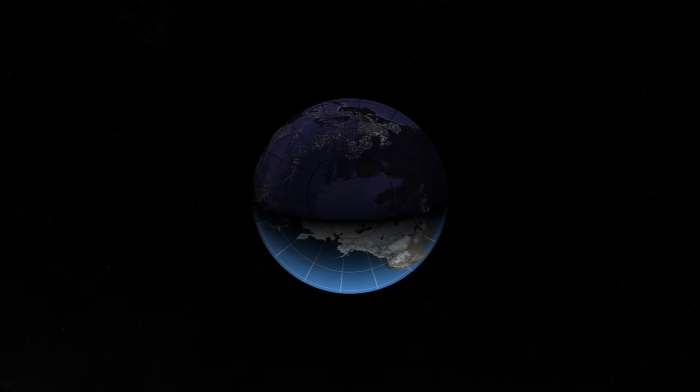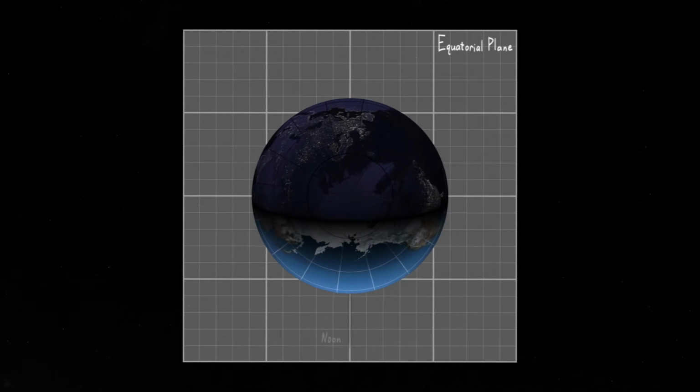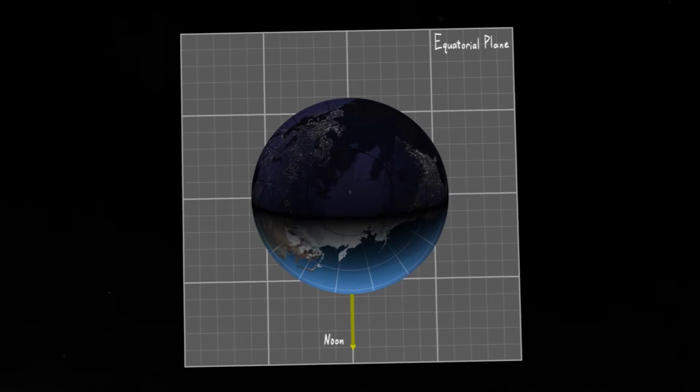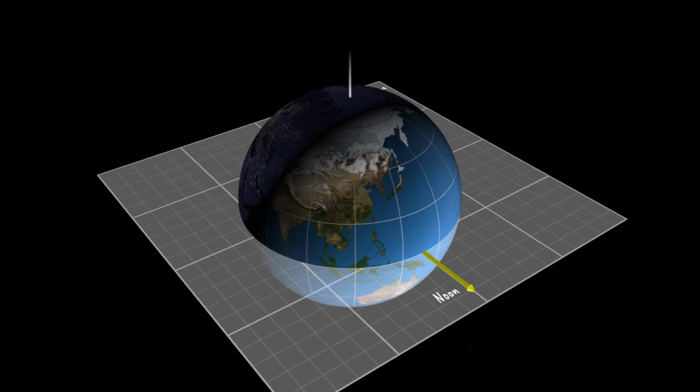We begin with the Earth rotating about its axis. A gray-gridded plane projected through the equator serves as a reference. In this top-down view, we can see the distinction between day and night sides of the Earth, emphasized here with a yellow noon vector.